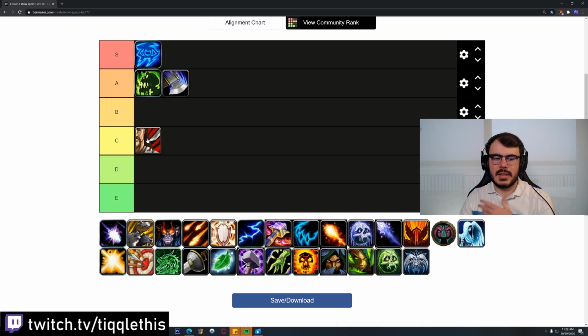I think with all the other rogues getting the poisons, well, sub already had, right? But with outlaw getting poisons, with sub being brought into the fold, I personally think this is going to be on a lower tier, mostly just because of the fact that the other specs are also going to be rising up.